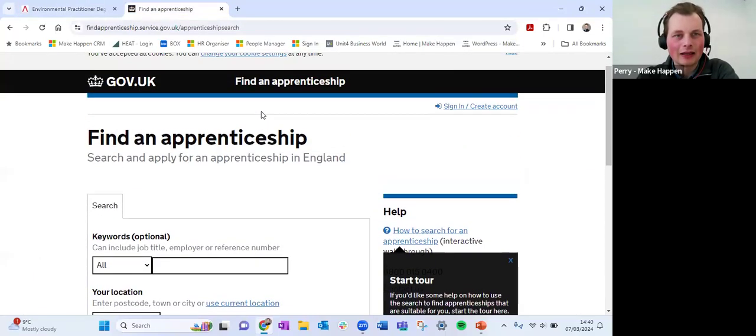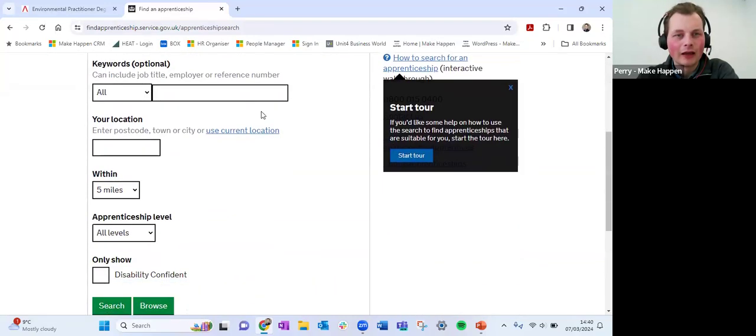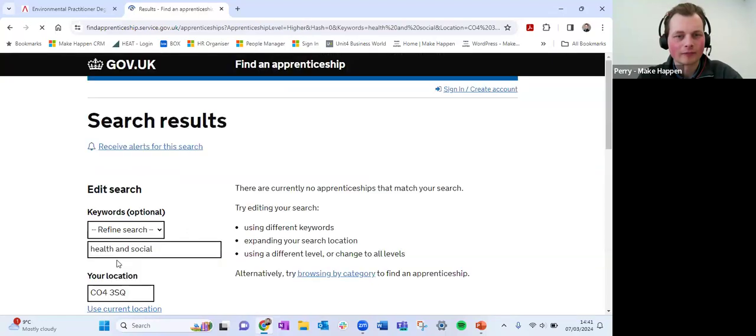Now let's have a look at the government website. Let's look at something like health and social care and see if anything comes up with that. It's important as well, if you want to see some opportunities that are close to your current location, then you can do that, and we can filter it by how far away as well. Then let's go for higher apprenticeships this time. Let's look at that and then click search.